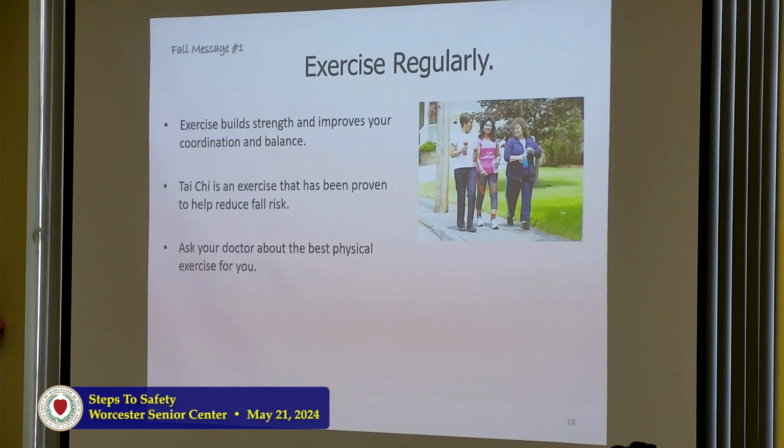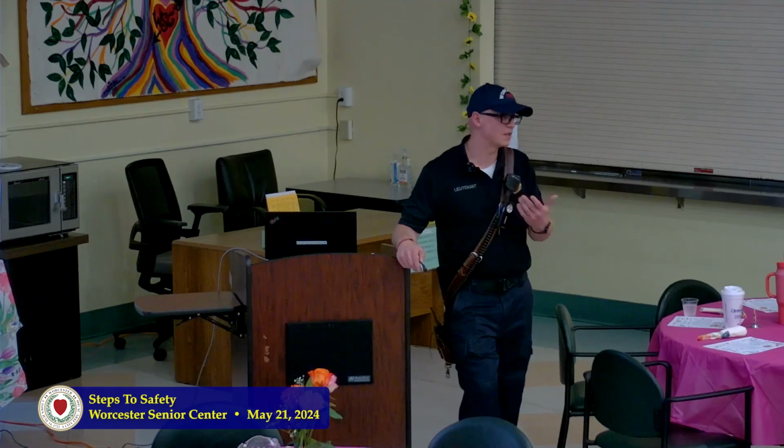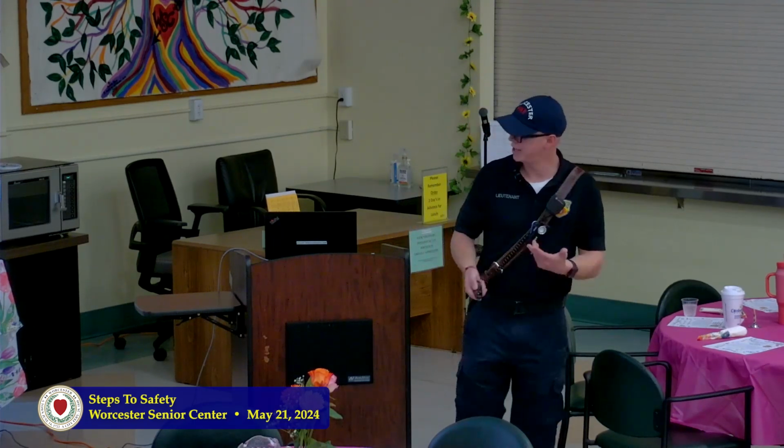So exercise regularly if you can. Exercise builds strength and improves your coordination and balance. Tai Chi is an exercise that has been proven to help reduce fall risk. Ask your doctor about the best physical exercise for you. Even just walking. Walking is great exercise. A lot of people always say, I can't exercise like I used to. Walking is fantastic. It's gonna keep the coordination and balance, build a little bit of strength and keep you moving. They say if you don't use it, you lose it. It's kind of the same thing with muscle tone and balance and coordination and everything like that.